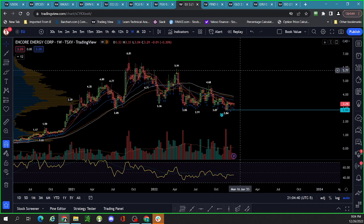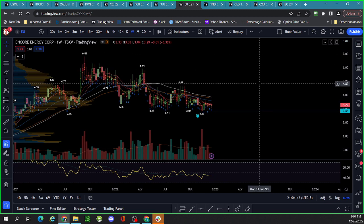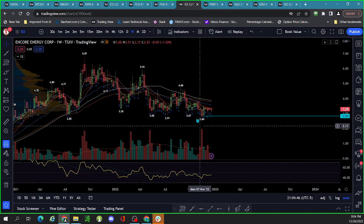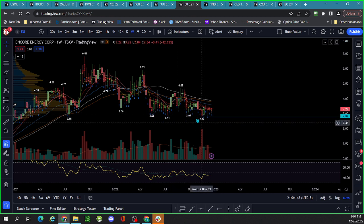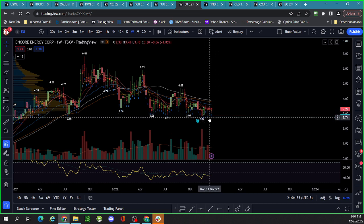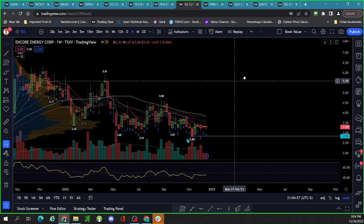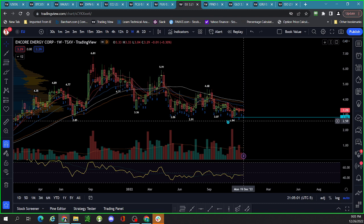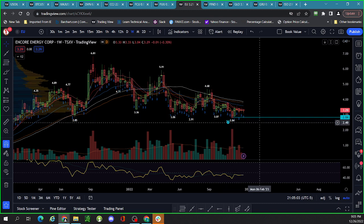Encore Energy, weekly. It's still just drawing down, but the drawdown is slowing down. It was a pretty big high volume flush. What was that? Yeah, early November there. But we're starting to see these lower wicks. It's always a good sign. It means there's some buying support here. So we've identified our short term support level is 284.